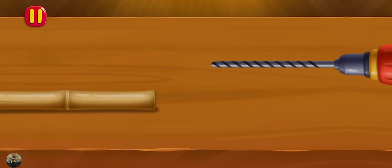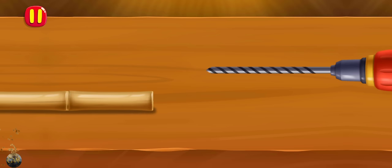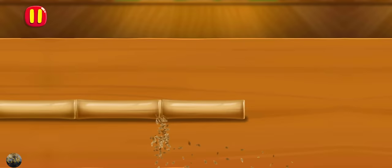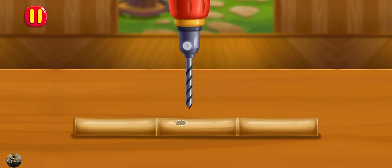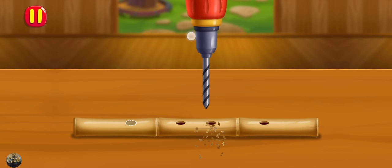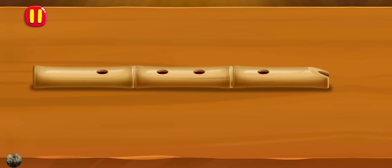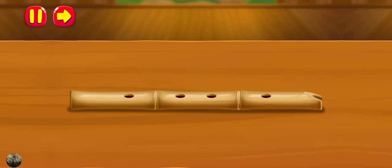Make a bamboo flute. Drill through the bamboo. Use the drill. Now, make some holes. I want to play the bamboo flute. Swipe your finger to make a cut. Excellent! The flute is ready. Now, let's play a melody. Can you play? Press the notes when they align with the flute.